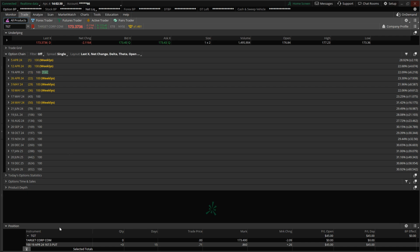And right down here, the details involve the $167.50 strike price. As a buyer of option contracts and bearish, I'm on the put side. So essentially what this contract is saying is that on or before the close of the April 19th trading session, I'm anticipating Target will be at or below $167.50.